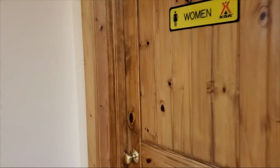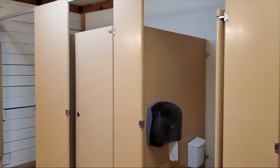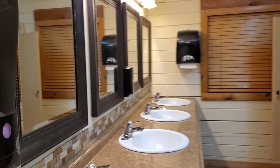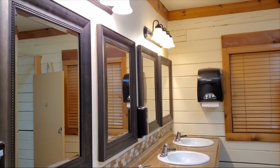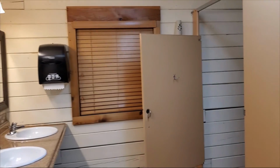So coming in here, there's the women's restroom, and you can see 4 stalls, 4 sinks, and 4 mirrors. Really good lighting in here as well. The bathrooms are really clean. In fact, this whole KOA is really well maintained. And then there's also a full-length mirror.